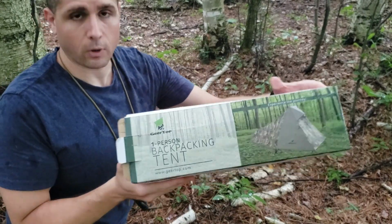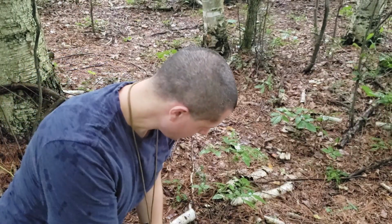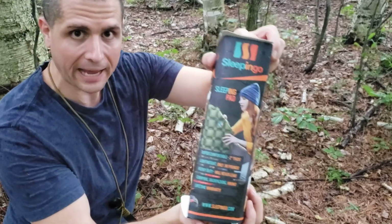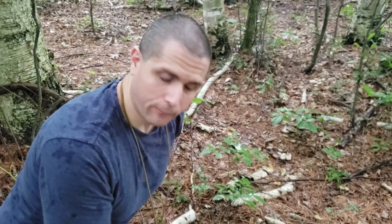Ryan Outdoors sent me this one-person backpacking tent that I want to try out from Geertop. And then I also have a Sleepingo pad that I'm going to be trying out with that, just for a little bit more comfort and see how that works out. Because a hammock's not always best.